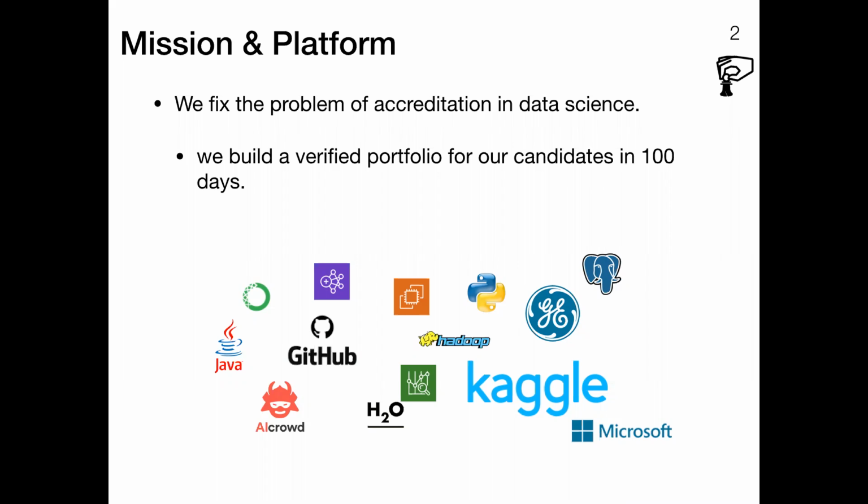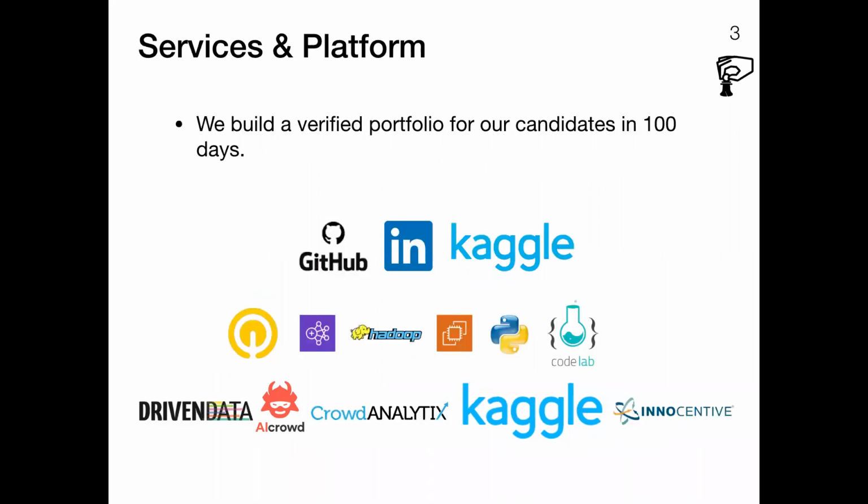Now, how do we do this? How do we fix this problem of accreditation? Why do we exist? What are we doing? As I said, we build a verified portfolio for you, and we sort this mess of technologies and partners and parties involved in the following way. At the bottom, you can see we have several data science competition platforms. I'm going to go over the details of why we have it set up like that.